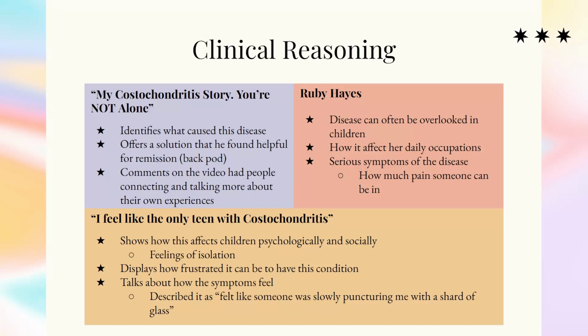When thinking about the Ruby Hayes case, the disease can often be overlooked in children, which is what her story demonstrated, how the children's specialist didn't believe her chest pain after they realized it wasn't related to the heart. It also talked about how it affected her daily occupation. She got pulled out of school due to the pain and stopped playing sports, which was something that she found meaningful. And it also talked about how serious the symptoms of the disease can feel, like how much pain she was in, and as a child, how that can limit her functioning.